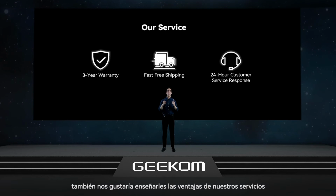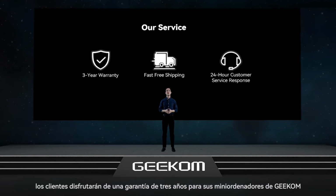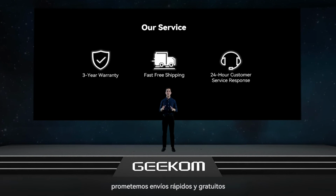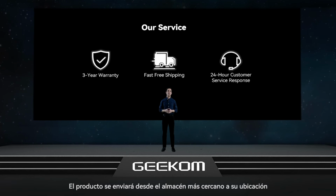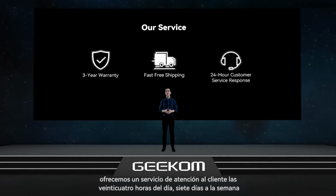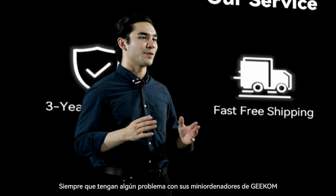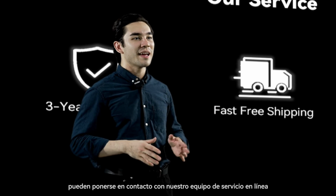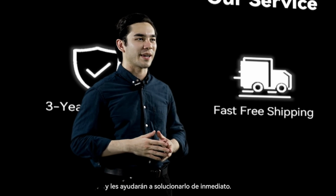Next, we would also like to show you the advantages of our services. Firstly, customers will enjoy a 3-year warranty for their GEEKOM Mini PCs. All defects in material and workmanship are covered. Secondly, we promise fast, free shipping. The product will be shipped to you from the warehouse that is closest to your location within 3 days after you make the purchase. Thirdly, we offer 24/7 customer service. Whenever you run into any issues with your GEEKOM Mini PC, you can contact our online service team and they will help you troubleshoot right away.